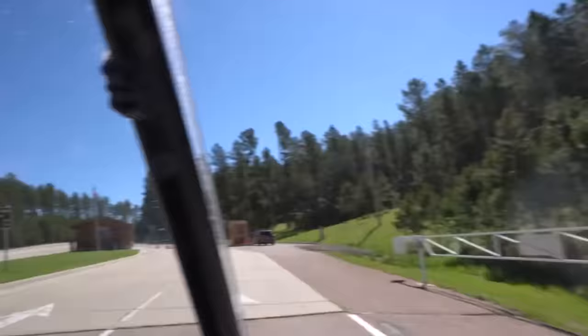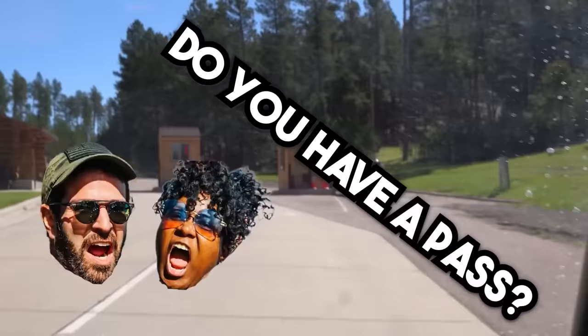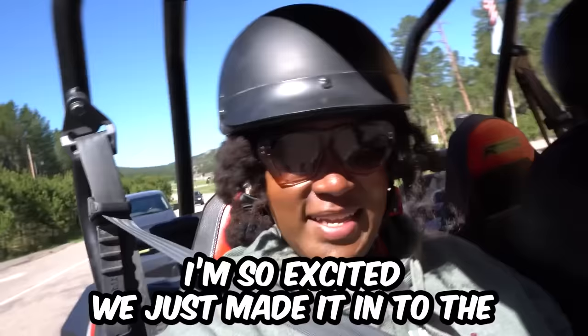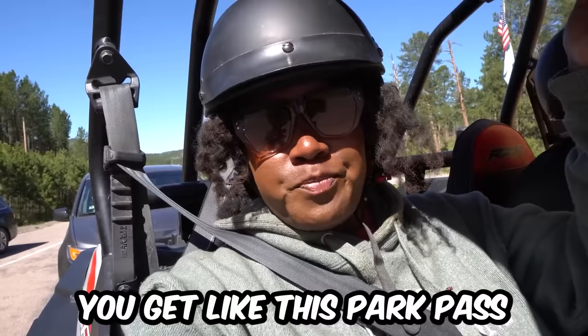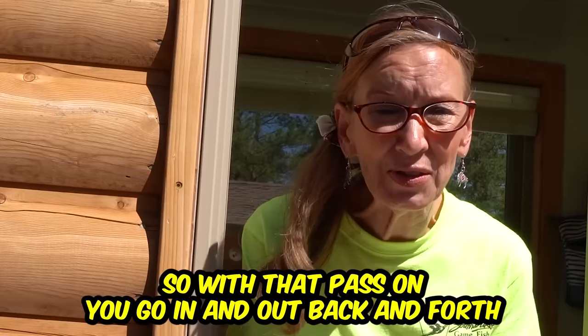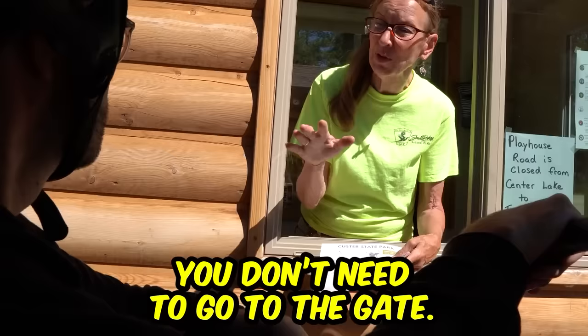Wow, we have our pass. Hey, how you doing? We have the pass. You see that? We just made it into Custer State Park. It's really cool with this ATV company, you get a park pass to come in, which is like a state park pass. So Dave's getting information. With that pass, you go in and out, back and forth. You don't need to go to the gate.